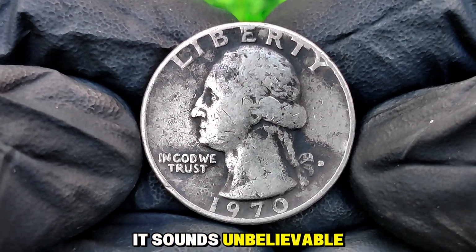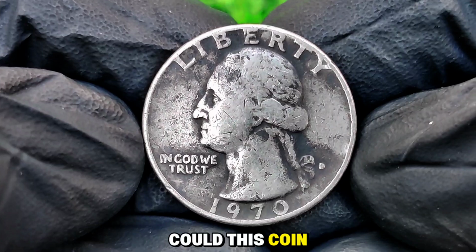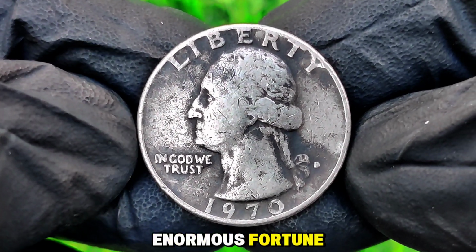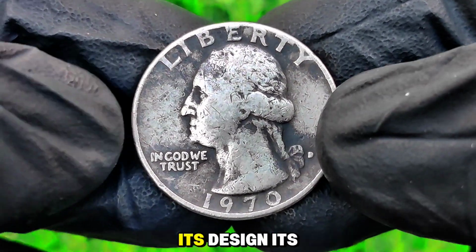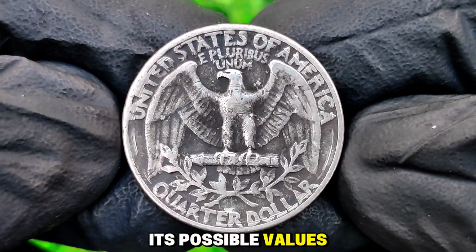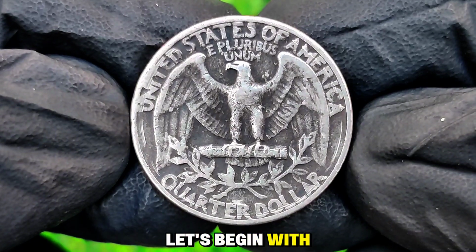It sounds unbelievable, right? But what's the real story? Could this coin actually be hiding a secret that makes it worth such an enormous fortune? Well, stay with me until the very end, because we're going to explore everything about the 1970 Washington quarter, its design, its history, its different versions, its possible values, and finally, the truth behind the million-dollar rumor. Let's begin with some history.